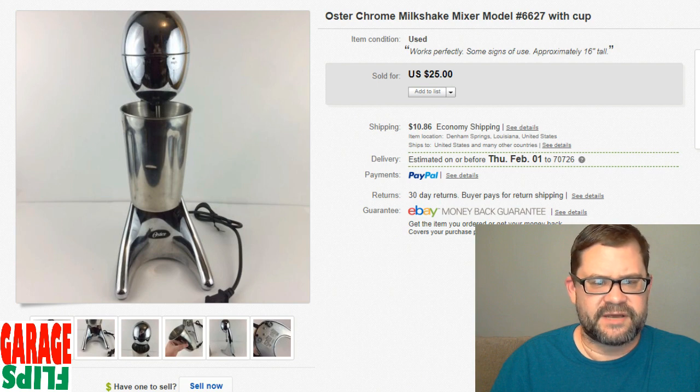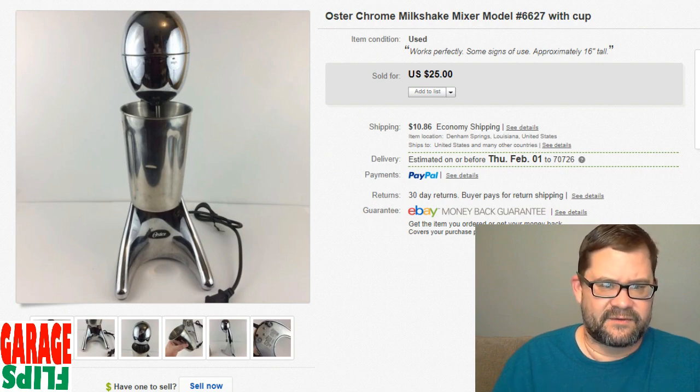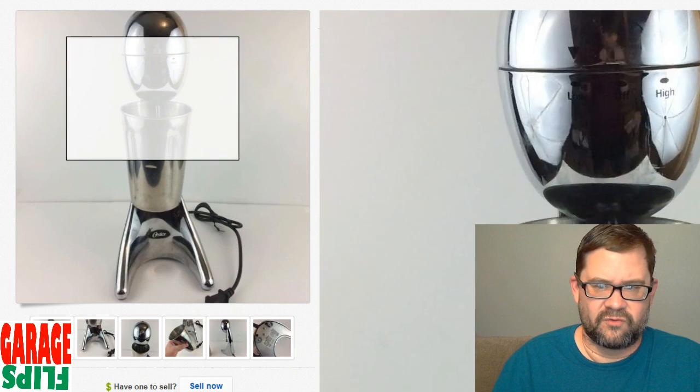This milkshake mixer I picked up at a yard sale, and it took probably a couple of months to sell this thing. I think I paid $5 and I got $25 plus shipping for it. And I tested it out. It ran fine, had this nice chrome look to it.